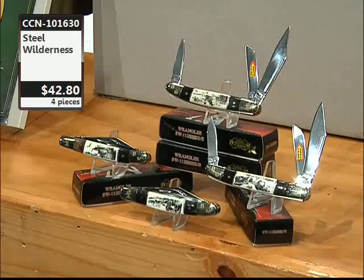These are 4-inch Wrangler stock knives. It's a brand new product. It's by Steel Warrior, and you get the embellishment on all the bolsters as well. Rockwell tested blades, pinpoint detailed scrimshaw seams, only $42.80 for all 4 pieces.